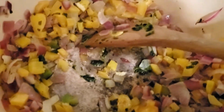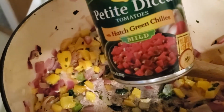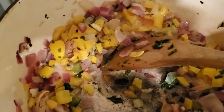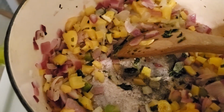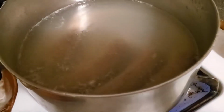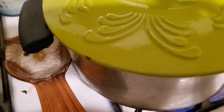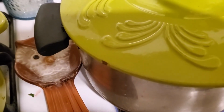It called for Rotel, but I have petite diced tomatoes with hatch green chilies. That should be fine. Some seasonings, rice, and then I have my chorizo sausage boiling up in here, and I'll slice that up and add it in once it's fully cooked. So we'll see how this is. I've never made it before.